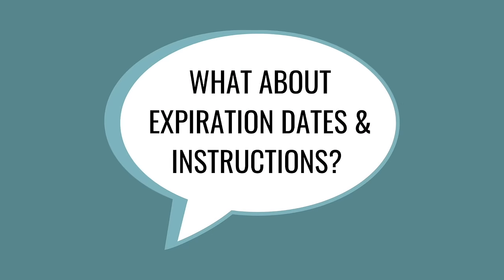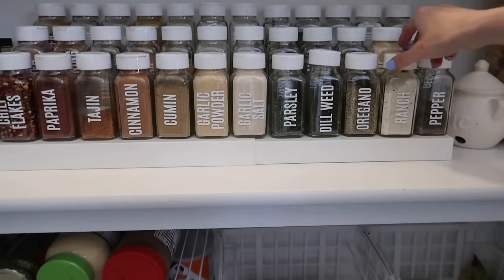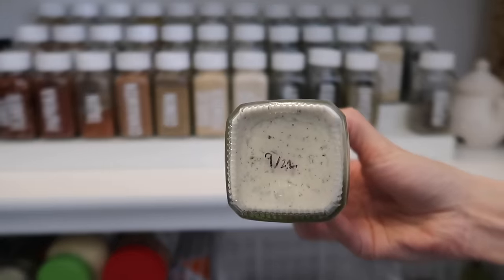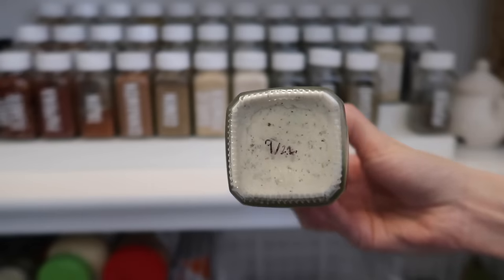What about expiration dates and instructions, nutritional information, all of that stuff? For expiration dates, you can do exactly what I just mentioned about labeling, is you can use a Sharpie paint pen and use a little magic eraser to just write on the bottom when the expiration date is every time you pour an item in there and just erase it when you're done. I actually just sometimes use a regular thin Sharpie and it comes off just fine if I kind of scratch at it or use a little bit of acetone on the bottom or something.